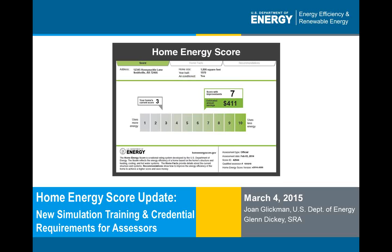So we're really excited about this new training platform, as it's going to open up the market to many more types of buildings professionals who are now eligible to become assessors and score homes. Glenn will also give a quick update on the next version of the scoring tool, which will be released later this month, and then he'll turn it back over to Joan to close with what's coming up next for the program.